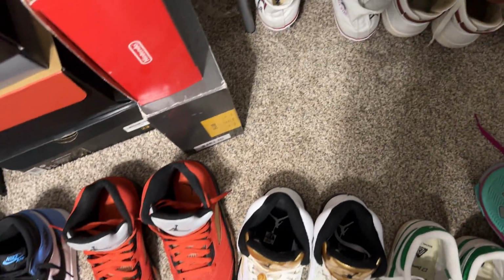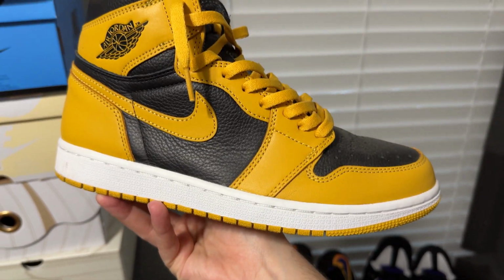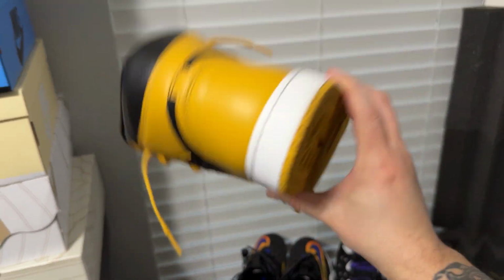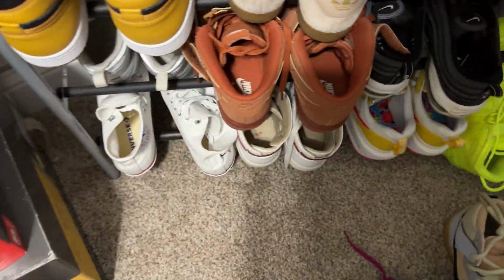They're a very clean silhouette. The Air Jordan 1 Pollens, as I said, I wasn't that big in Jordans when I started collecting. I was more so into Air Maxes and Adidas. But I saw these and I was like, I need these, especially because I couldn't cop the Taxis. And I don't know, man. I like the Pollens. They're a nice colorway. They remind me a lot of the Wu-Tang Dunks, specifically that colorway. So I really do like them.